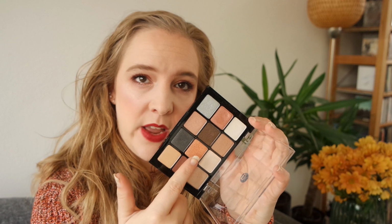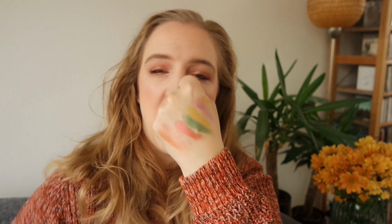The only reason why I keep it around is for this rose gold and this copper. Let me swatch those. These feel nice and creamy, super buttery. They are really stunning shadows. It's just that for the price point, because these are, of course, I don't know, 75 euros, so like $80. For the price point and how much I use this, I don't think it's worth it. I just don't get the use out of this that I'd hope to get.